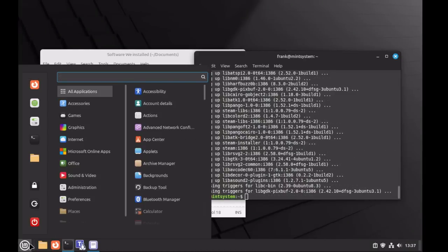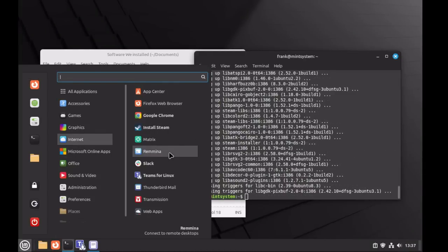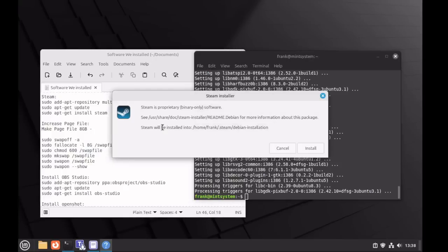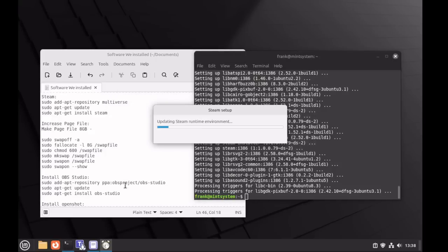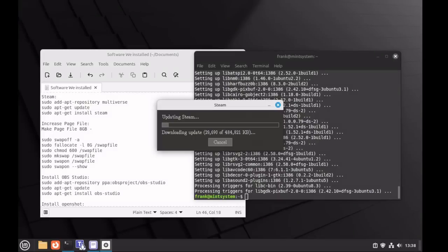Okay, so Steam just finished installing. So if we go back again to the Start menu, check Internet, there's Steam. So at this point, if I click on this, it's going to download and continue the installation process. So we're going to choose Install. And then much like Steam on Windows, it's going to look for updates available, and it'll download the latest update available for the Steam application on our Linux box.